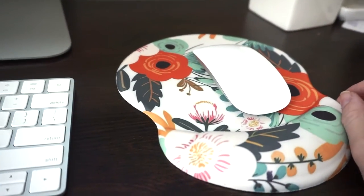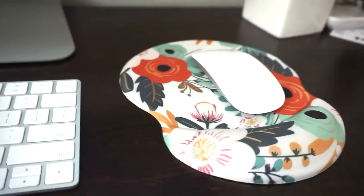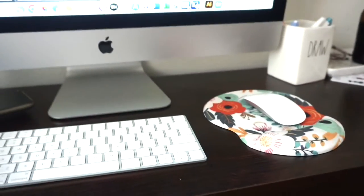But they had a couple other patterns too that were really cute. I think I might order one for my husband because he was saying he wanted one also.